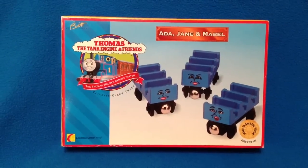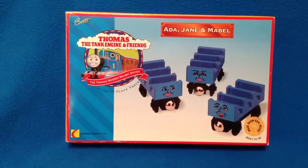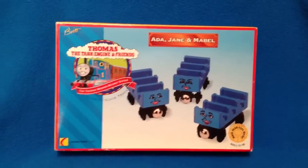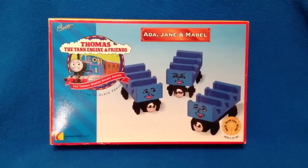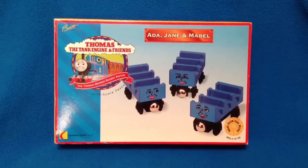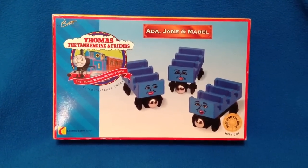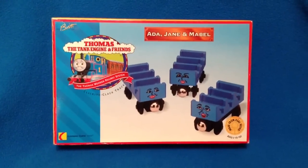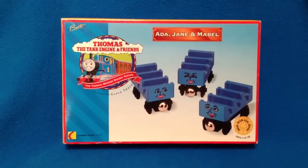Ada, Jane, and Mabel are definitely considered very rare. There weren't that many of them. It came out in 1999 was the first year, and I believe it was discontinued like the next year or 2001 or so. It was only out for a few years. I know, but the first year in the catalog was like '99.